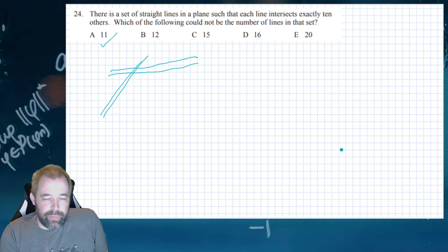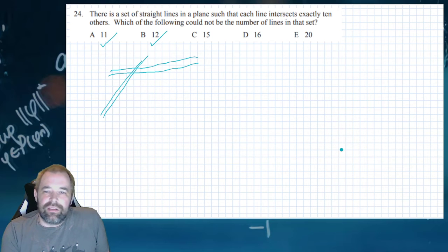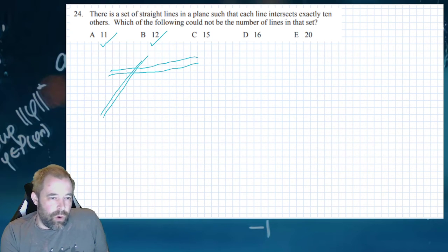You can kind of pair them off in parallel pairs, and every line will hit every other line apart from its parallel neighbor. So to get 10 intersections, you need six pairs of two, and every line would hit every other line. So you can do 12 if you do six pairs of two. Every pair of lines would hit all the other pairs, but not their own. So you can definitely do 12. And I think it's the factors of 10, that's it. So the factors of 10 are 1, which gets you 11. If you do parallel lines by themselves, 2 gets you 12. The next factor of 10 is 5. If you did 5.